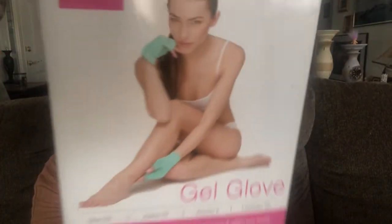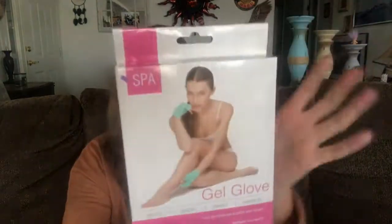A few more things. One more thing in here. I see legs. Gel glove. One size fits all adults. Washable and reusable. What is it? It says spa, olive oil, jojoba oil, vitamin E, and lavender oil. I guess it's just these gloves. I mean, they put the whole body in here, so I wasn't sure. But I'm thinking it's just these gloves. But I'm so tired of them using my body when they do marketing. It's just getting out of control. It's probably for dry skin. And again, they are reusable. So I will let you know how these worked.